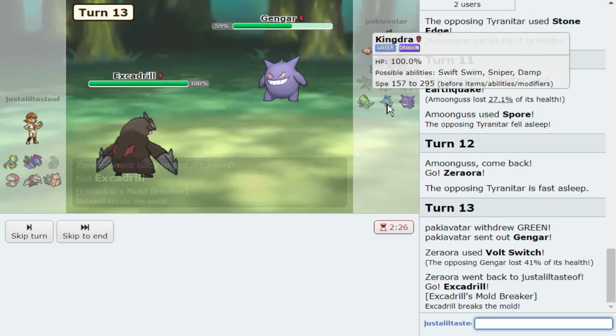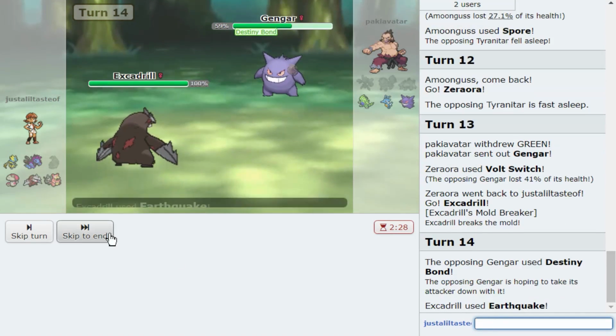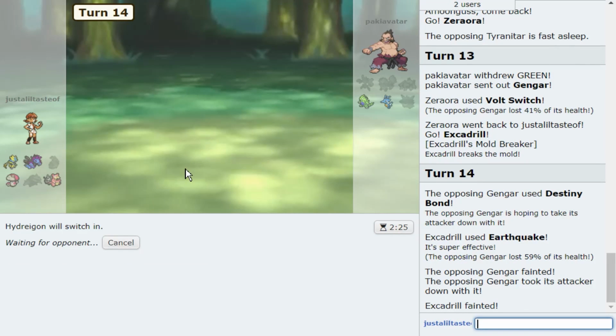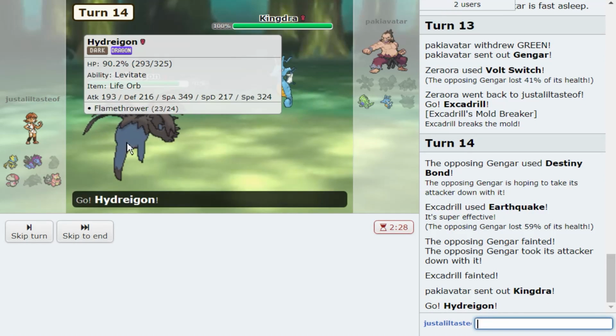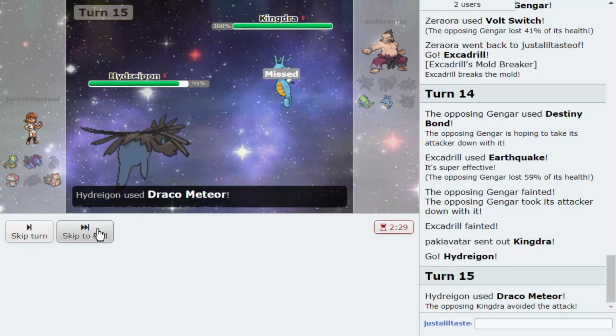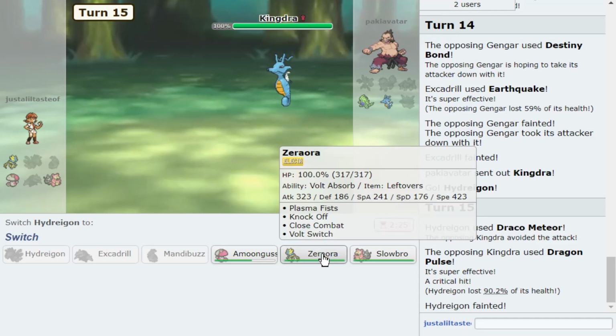I'm trying to position myself to where Kingdra can't win. Oh, that's perfect. That's actually what I want, because that shouldn't let Kingdra win. Especially because I just go out to Hydreigon now and just drop a Draco. I suppose I could miss, but then they'd have to be Rain Dance plus everything to beat me. So, I did miss. Let's see if they're Rain Dance plus everything. They Dragon Pulse to knock me out.